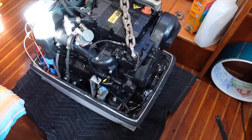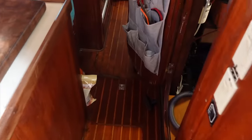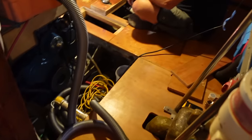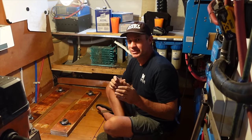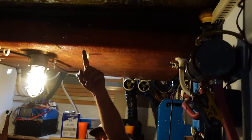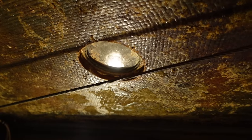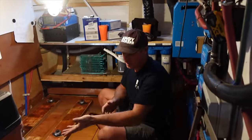Made it down the companionway, and now we've got to make our way through to the kitchen and into the engine bay. So we've got to try and work out how we're going to get a little bit of leverage from above. Which I do have a little port up here that needs replacing anyway. It's all hazed. It's just like an engine port. So when you're up in the cockpit, you can see your engine room. I suppose keep an eye on your engine.